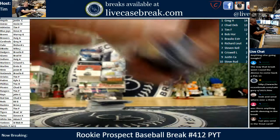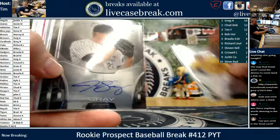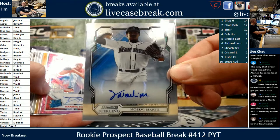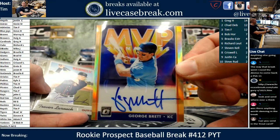The rest of the ink, Bowman and the Topps, Chrome and the Sterling. We had a Victor Mesa Jr. 125 Wave Auto. Sedlock for the O's. Ironman A's. Healy A's. Gray Rockies. McPherson Diamondbacks. Really nice Noel V. Marte from 19 Sterling. The M's. Hudson for the Cardinals. That was not numbered. This George Brett is numbered. Gold out of 5. George Brett MVP Sigs out of Optic. Beautiful card.